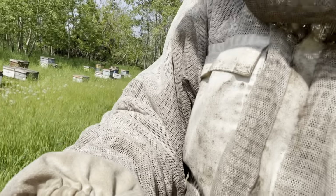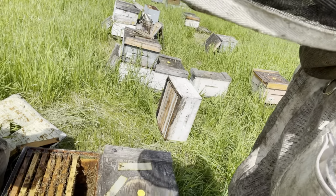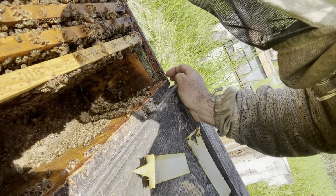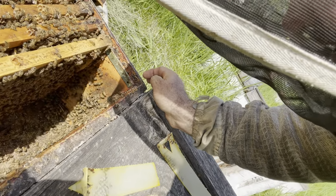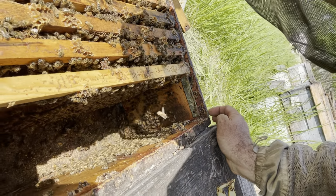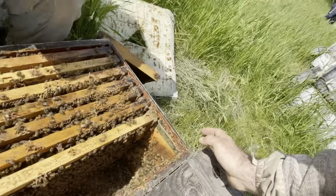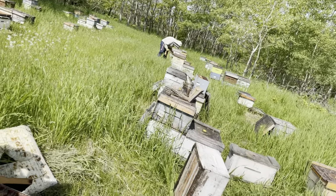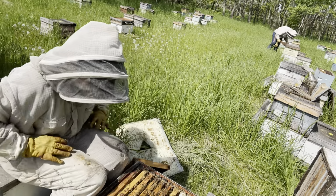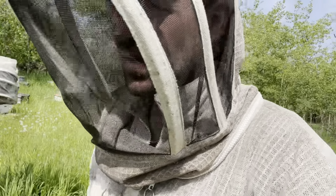Any luck? Two sets of eyes and still no queen. Son of a gun. She must be on a sidewall. Let me just take a peek here. The only other thing we could do is just shake the bees and bring that frame of brood. Let's let Carrie take a look through. Yeah. Carrie, could you take a quick look through here? Can you see in a second? Check that there. Make sure she doesn't fall into the grass.